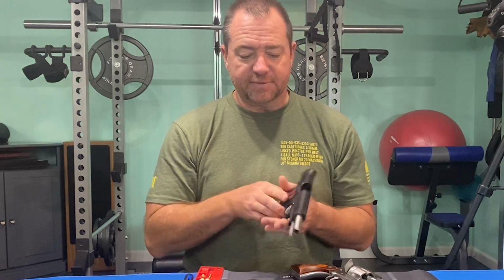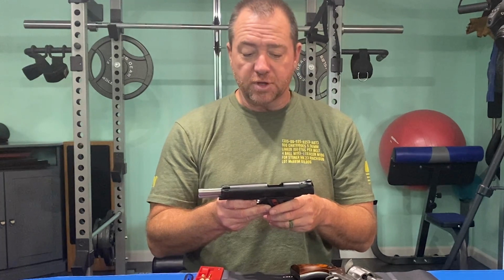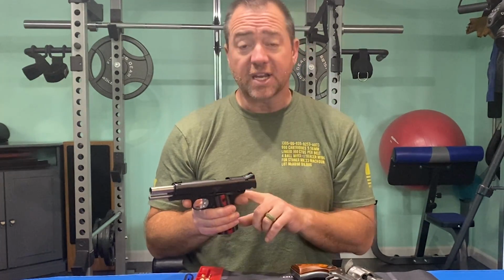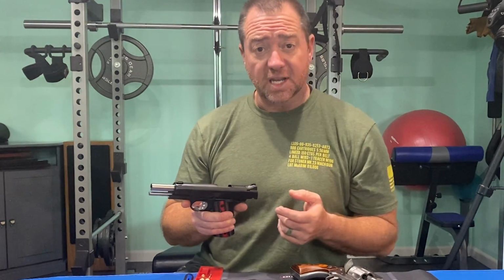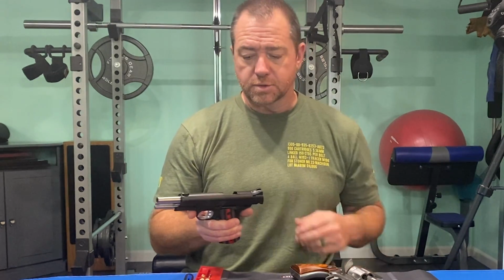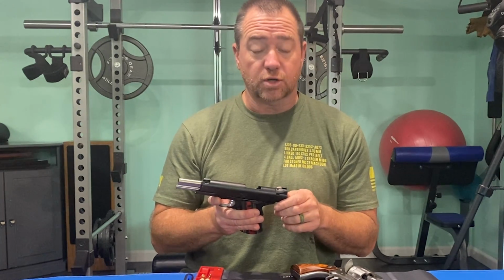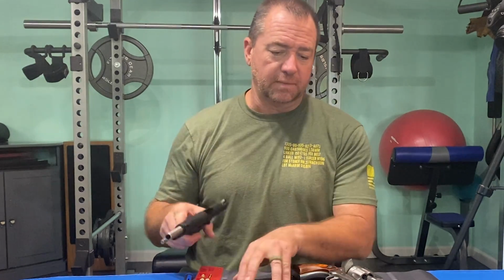I'm not a big fan of some OEM manufacturer magazines. I suggest before you use any of these weapons in personal defense capacities, you make sure you break in your 1911s, 300 to 400 rounds through them. Run the ammo that you're going to carry, whether you're going to carry hard cast in bear country or hollow points for two-legged bad guys. You want to make sure that it will function and cycle properly depending on the magazine you're using. So don't forget to break the Kimbers in.